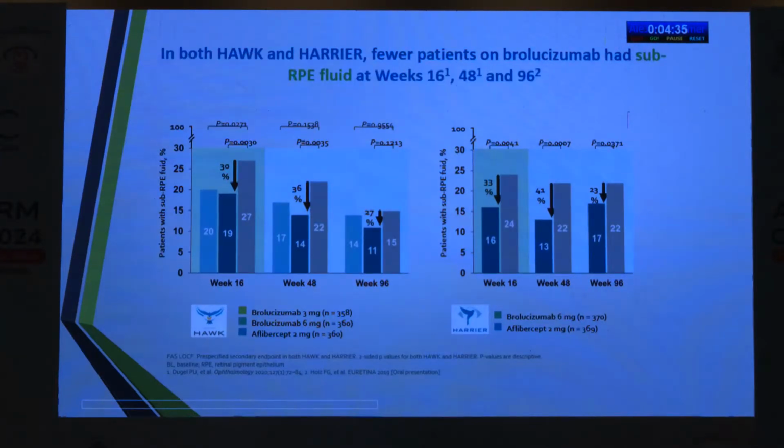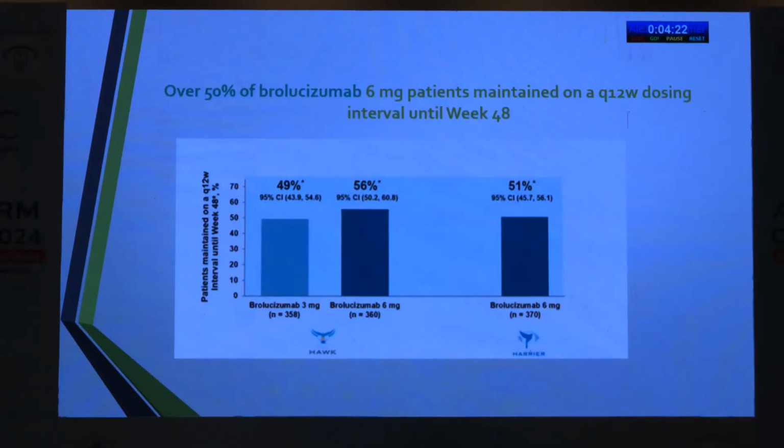Also the sub-RPE fluid, which most of the anti-VEGFs don't address. Brolucizumab is one agent which helps to reduce the sub-RPE fluid also, as we have seen even in real world examples. Another advantage is that the 6 milligram dose of brolucizumab helps to maintain every 12-week dosing after the initial loading phase. We can phase out the injections after the initial loading phase to every 3 to 4 months.